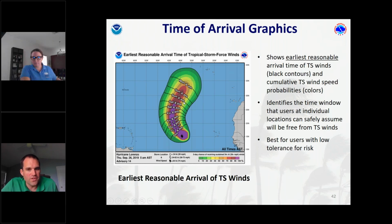So this earliest reasonable arrival time of sustained tropical storm force winds is the time that you can generally assume is going to be safe from seeing sustained tropical storm force winds. There's only a 10% chance that the tropical storm force winds would start at a given location before the time indicated on this graph. So for example, here with Lorenzo, in this area here over the east central Atlantic, there's only a 10% chance that tropical storm force winds would start here before Saturday at 8 p.m. And this is the best graphic for users that have a low tolerance for risk. If they want to make sure they're out of an area or have their preparations done, and they want to be really sure that the tropical storm force winds haven't started yet, this would be the graphic to use.